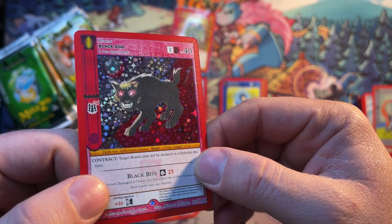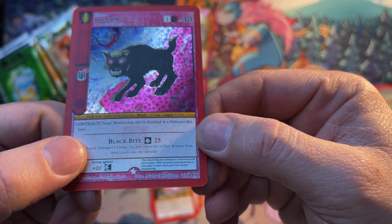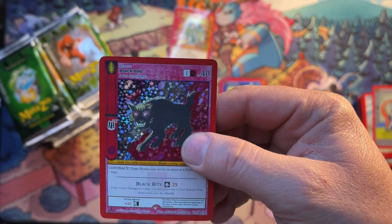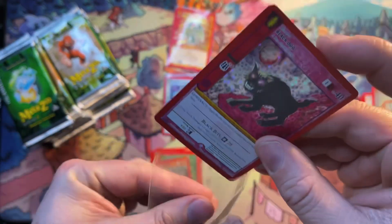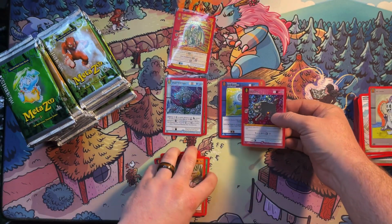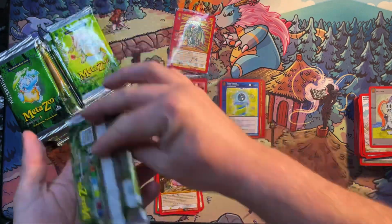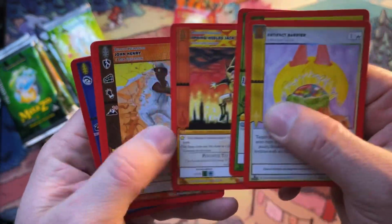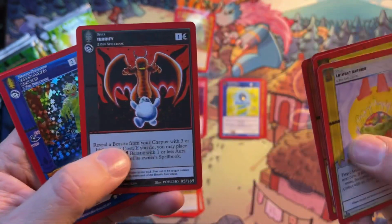I like that one. Look at him. He's got like purple eyes. Who drew that? Michael Peckham. Cool, man. I like your stuff. Michael, if you see this, I like your stuff. I'm glad you're part of the MetaZoo team. I know you're not new. You've been around a little bit before. But I just want to say that. Hats off to you. Of course, I say that to a lot of MetaZoo artists. But it's true. It's super good.